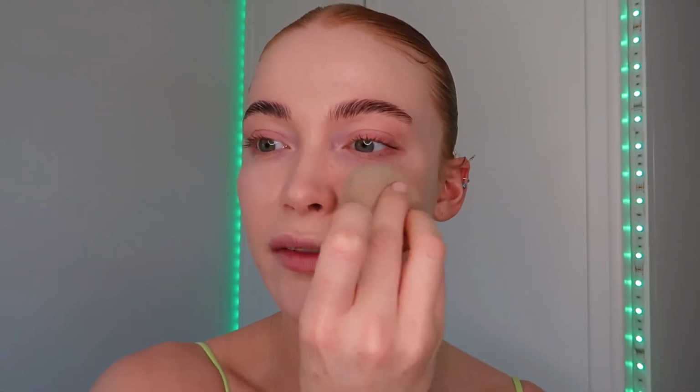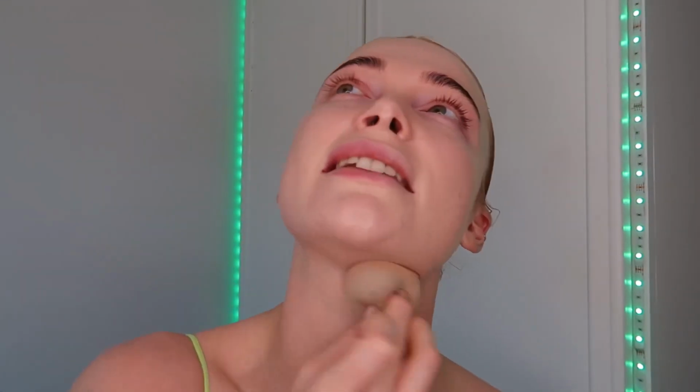Now that's all nice and blended, and it's, as you can see, it's a very good colour match, so I definitely recommend trying this foundation if you can get your hands on it. If I find the link, I'm gonna link it down below. I got mine from Space NK when it first came out, so I've had it a while, but it has lasted amazing. So yes, it is more expensive, but it is so worth it.